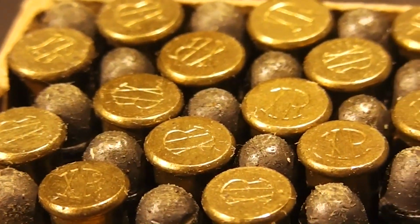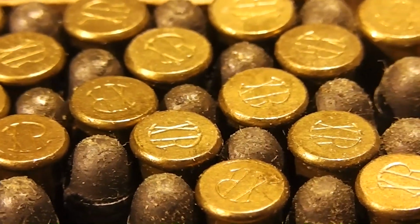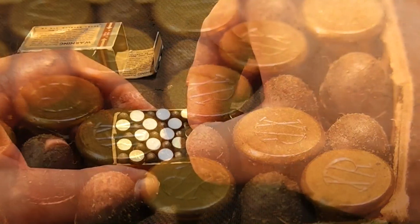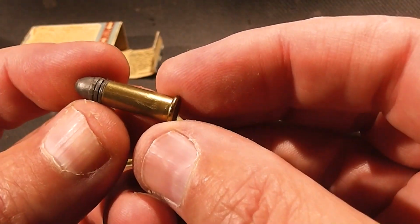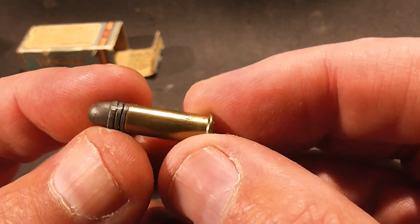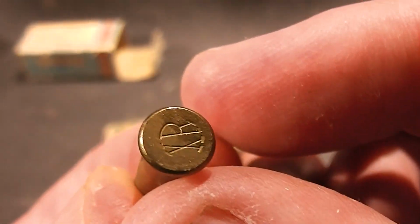Upon closer examination, we can see that these rounds are in pretty darn good condition. They have a little bit of cardboard fuzz on them. Let's pull one out and take a closer look, and as you can see, it looks like it could have been manufactured last year. Very good condition. And these rounds are head stamped with an XR on them.